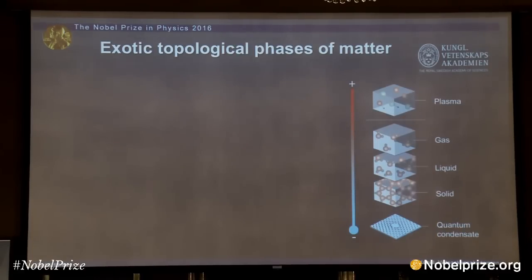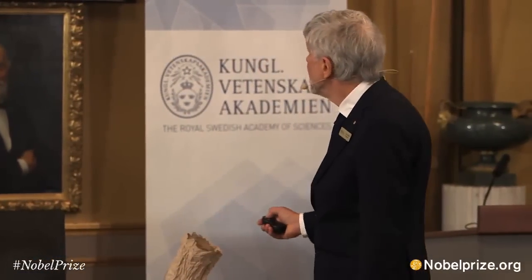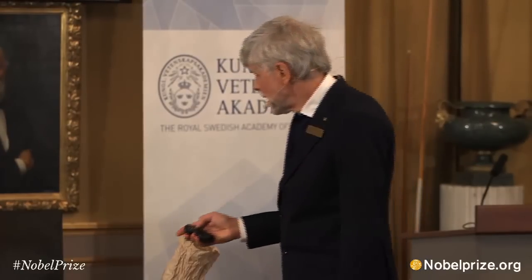But when you lower the temperature even more, close to absolute zero, there are new fascinating phases of matter. And the ones we talked about before, these electrons in a layer, that's such a topological phase of matter that you find at very low temperature. Now, this is not the only one.